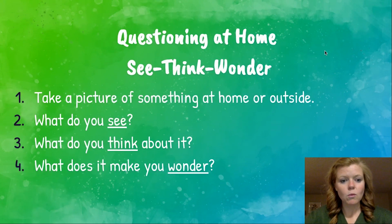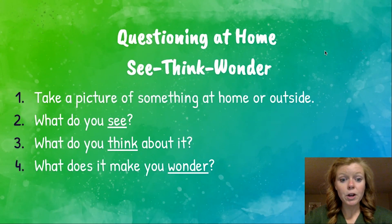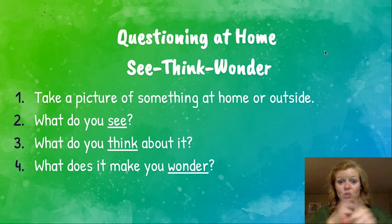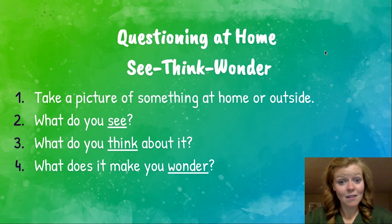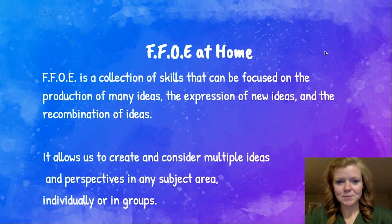I'm going to urge you, when you're on a walk this week, or even at home, take a picture of something. Could be something totally random. Let it sit in your camera roll for a day or two, kind of forget about it. Then come back to it. What do you see? What do you think? What do you wonder? Has your thinking changed? It would also be really cool if different people took different pictures and then swapped them and had conversations about that. You really have some great conversations.